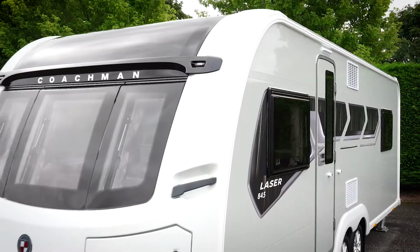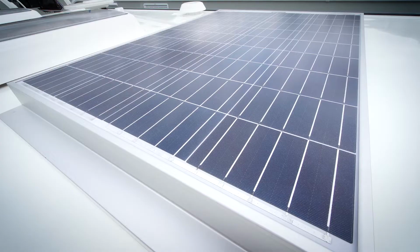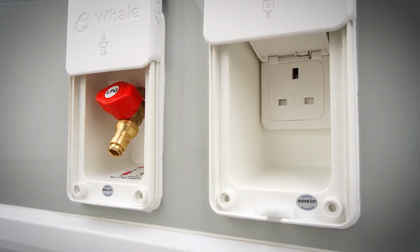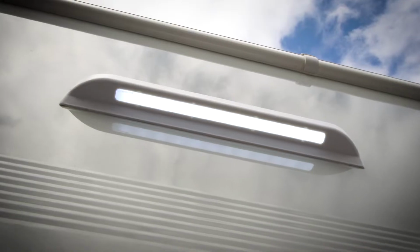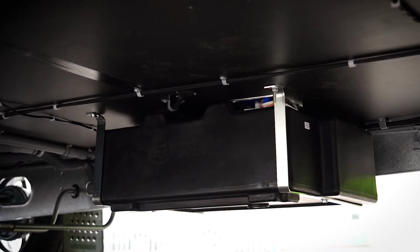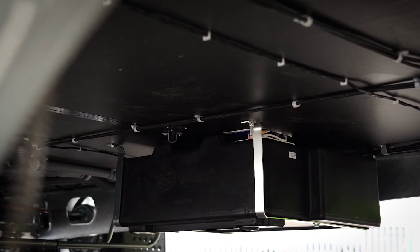Other external key features are 100-watt solar panel, gas barbecue points, mains electric points, 10-spoke alloy wheels, offside services light. The Laser is also equipped with an underslung freshwater tank, which is suitable for all year-round use.